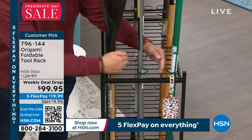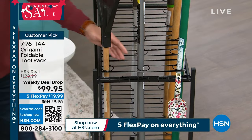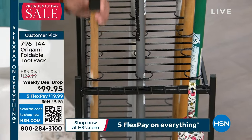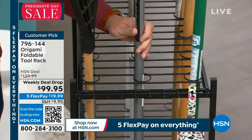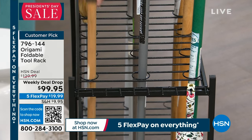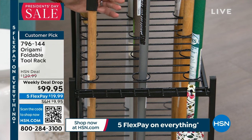Look at the distance that they put in here. They could have jammed a lot more in here, but I like what they did, because I'm not grabbing two, three things at a time. It's real easy to grab these things out of here and get them when I want them without them getting caught on each other.